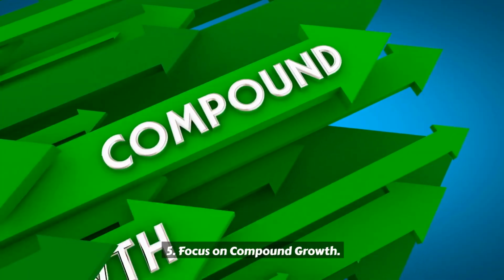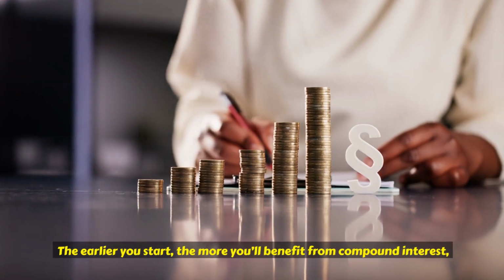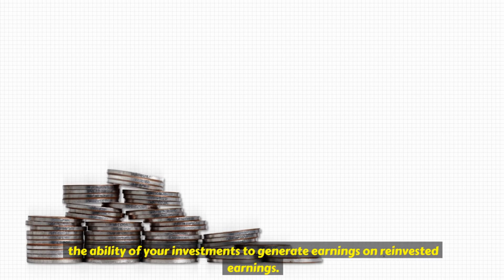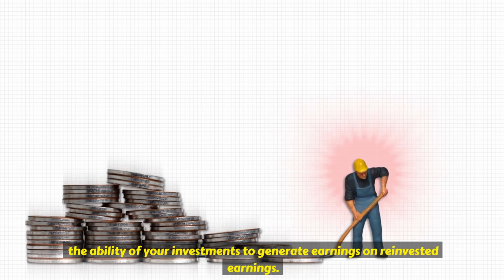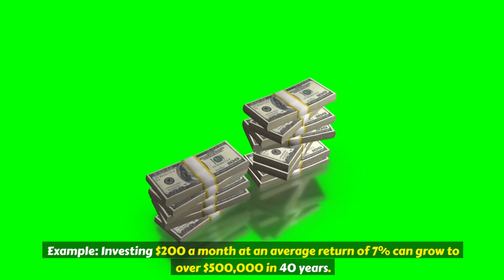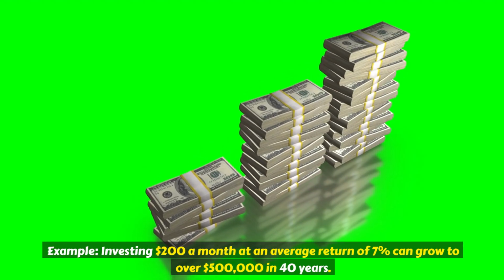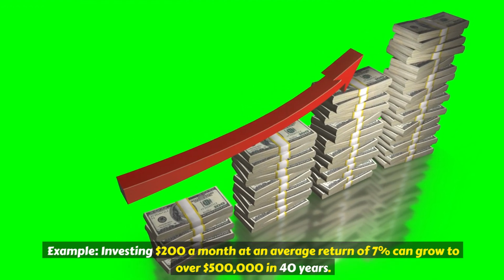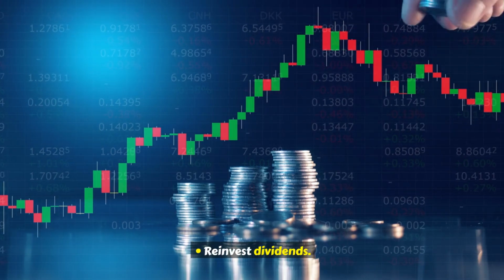5. Focus on compound growth. The earlier you start, the more you'll benefit from compound interest, the ability of your investments to generate earnings on reinvested earnings. Example: investing $200 a month at an average return of 7% can grow to over $500,000 in 40 years. How to maximize: reinvest dividends.